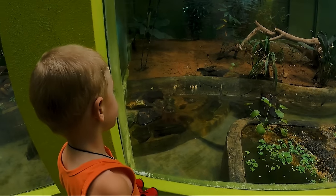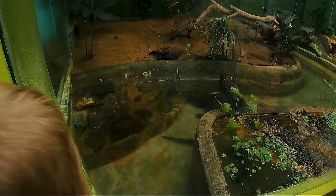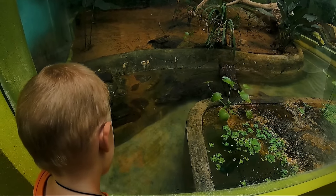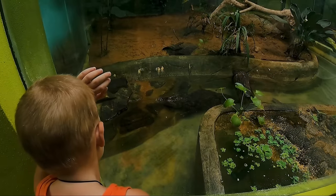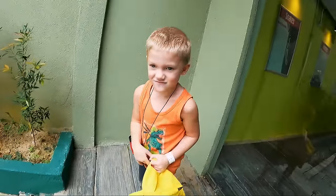Daddy, he has the biggest hands in the back, and he has the tiniest hands in the front. I think he'll come up for air. That's an alligator. It's a caiman. I like caimans too. Yep, mommy is right. Oh, do you see the little covering come off his eye? Oh, yeah. All right, let's go get some ice cream.